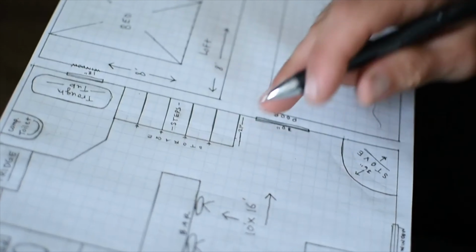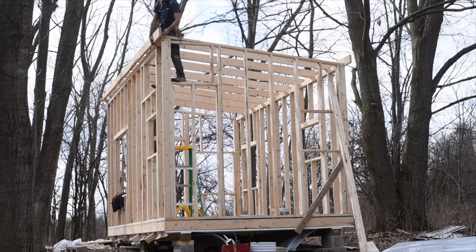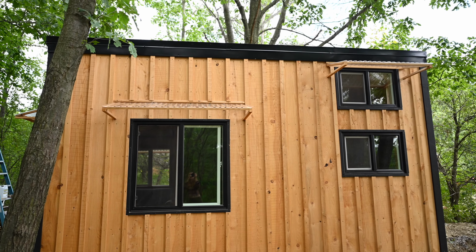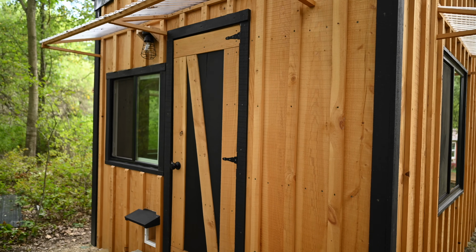After 4 months of planning, working, and much anticipation, we finally completed the tiny house and have slowly started to make it our home, which feels beyond surreal. Ready? Yep. So this is the mostly completed tiny home. I'm gonna give you the tour.